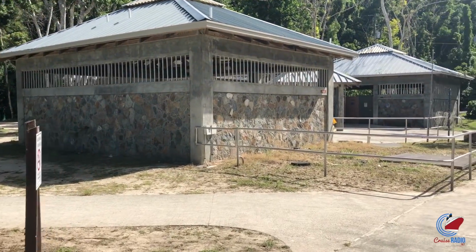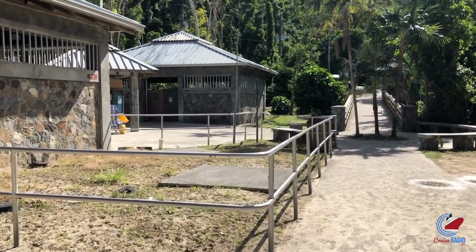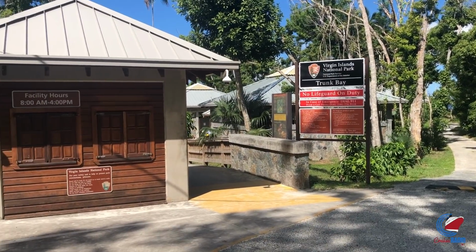I probably should mention that there are changing stations and showers as well, so if you want to get yourself changed before the beach or get into something dry on the way back to the ship, you can do that there. I just wouldn't drink the water in the bathrooms.